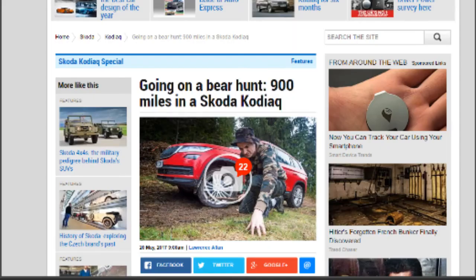Going on a bear hunt, 900 miles in a Skoda Kodiaq. With Skoda's SUV named after a bear, we decided to test its mettle on a 900-mile trip in search of a grizzly. Let the fun commence.